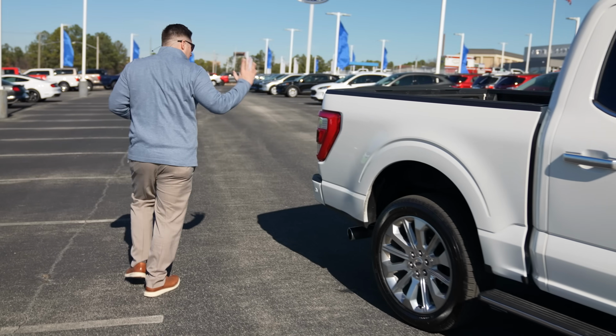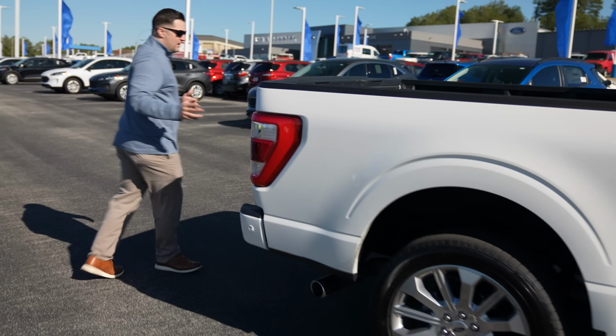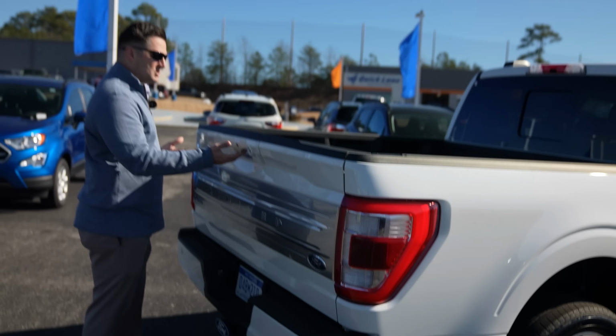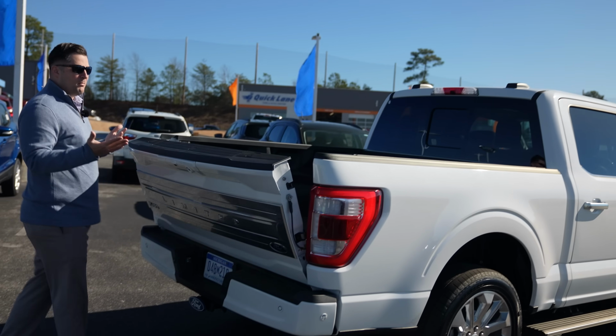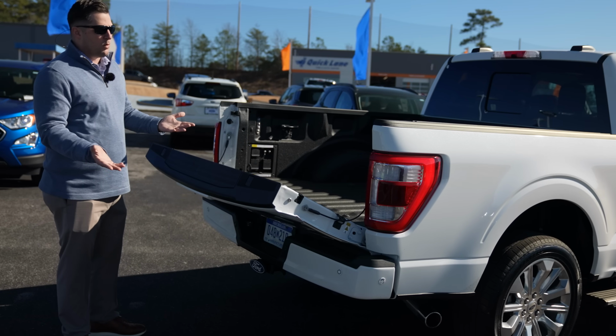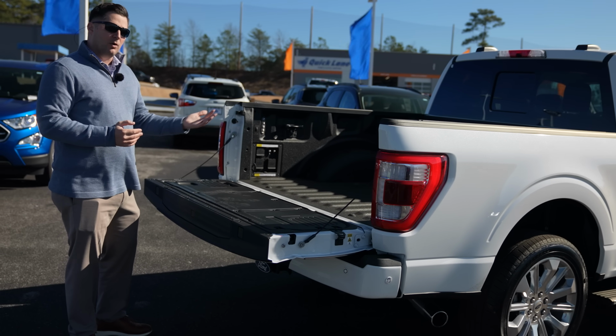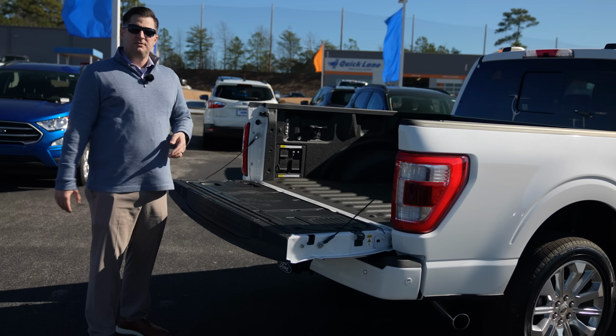So you've got your exhaust, not a whole lot of fun stuff going on there. Once again, you can see 100 million videos on these trucks and kind of see a lot of information. You've got your power tailgate. Now, the other cool part about this is power down, power up. Oh, that's just a waste. Why can't you lift your own tailgate?